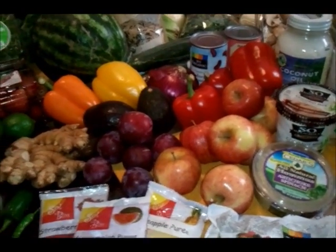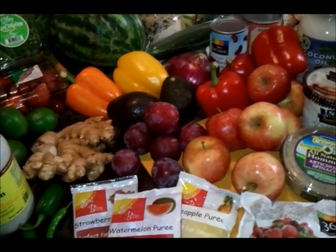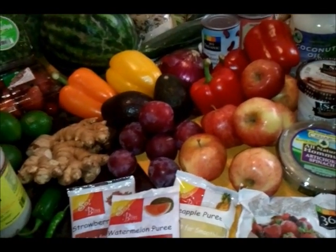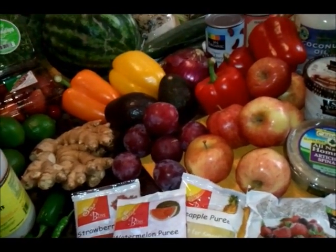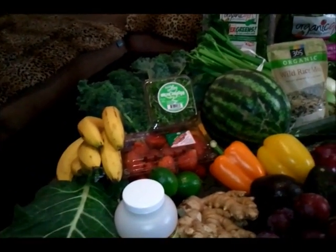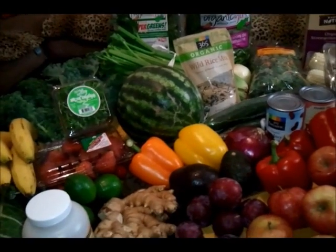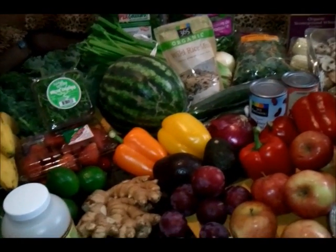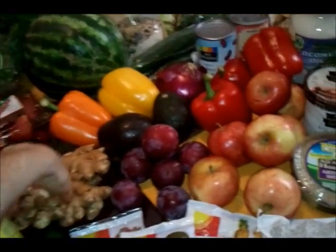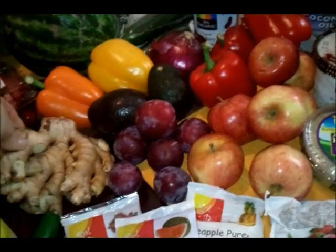Okay, so now we're taking a look at fruits and vegetables. I got some great plums, some apples, strawberries, bananas. Typically I'll juice the apples with the green veggies that I got today. I got some collard greens, some kale, celery, and cucumbers. I usually will do lemons with that, and green apples, and of course don't forget to put a big chunk of ginger in there because it's really good for your digestion.